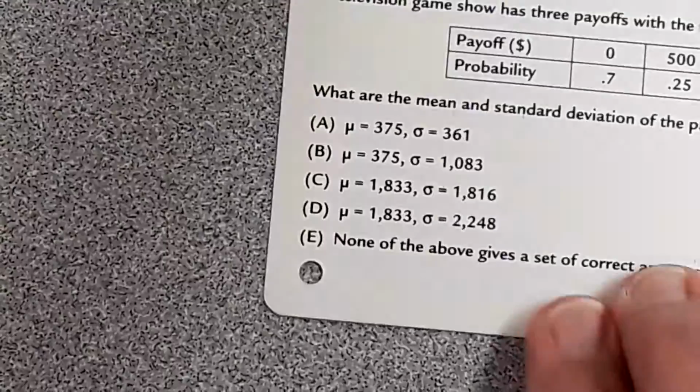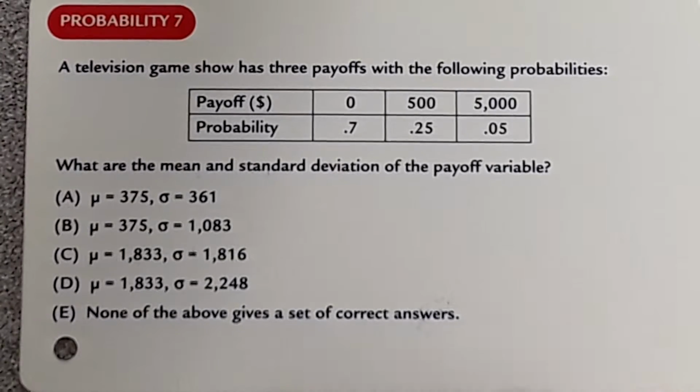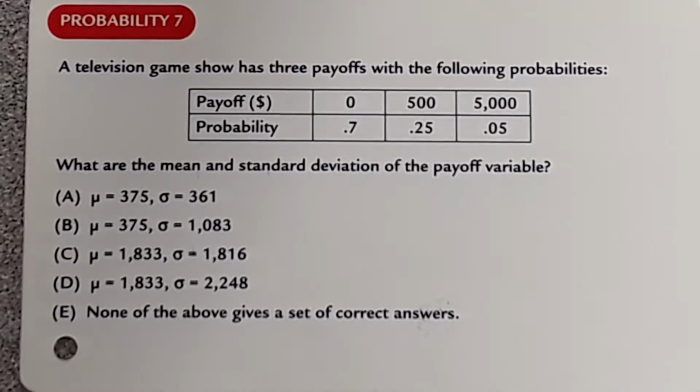Next one is this one. So, a television game show has 3 payoffs with the following probabilities. What are the mean and standard deviation of the payoff variable? So we did practice this a little bit on Friday. So we know that the mean is 375, so it's either A or B.